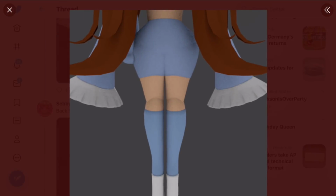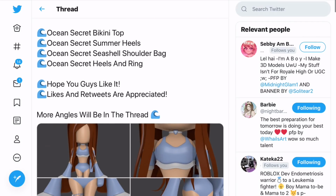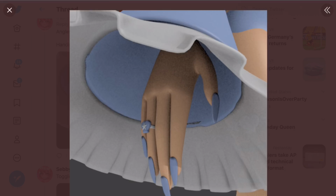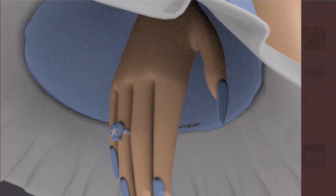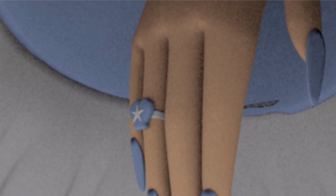And then if you go and look at this other photo, oh, this is a bad view. Oh, okay, so this is when you toggle it. So the heels go from looking like this to looking like the other photo. Okay, that makes a lot more sense now. And then over here, you can see this is what the hands look like. Oh my gosh, it has a little ring on it. Oh, a seashell ring with the star.